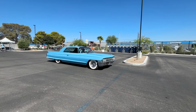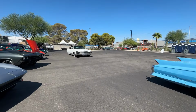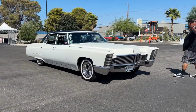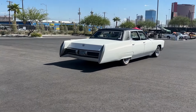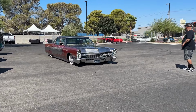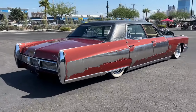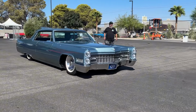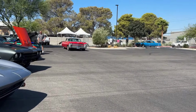Sky Kings are in the house. Beautiful red Caddy.